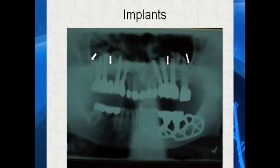This X-ray shows you implant materials that are in place. There are several implants, and if you look at the tip of the white arrows, you'll see that is the floor of the maxillary sinus. You will also notice that these implants have gone beyond that floor, making them foreign bodies.